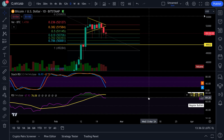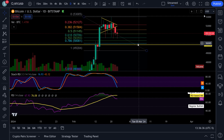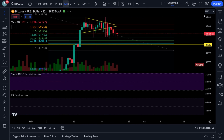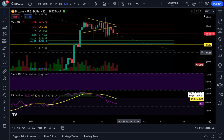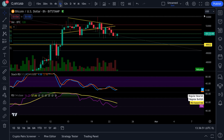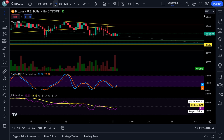The RSI down here on the bottom is still up at a 68, so still a little high, and we're underneath the moving average now. The 12-hour is on the floor. Not the higher ones, but the daily's coming down. The 12 is on the floor, the 8 is just turning up. All right, you've got your 4-hour turning up and bullish, a 31 and a 22.